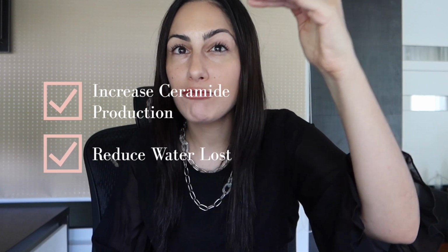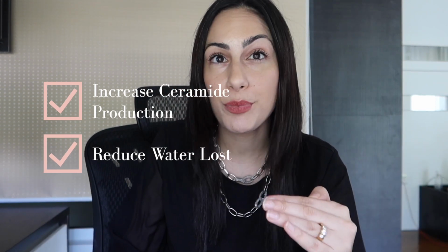So when you increase the ceramide production and reduce the water loss from the skin, what you are doing is keeping that hydration, that very important water content, within your skin, which gives your skin the plumpness, that healthy even glow, and that healthy look that is able to tackle any kind of problem arising from skin barrier damage.